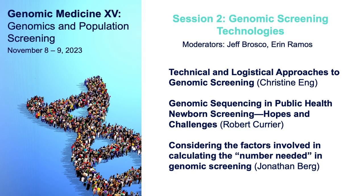So our next speaker, Bob Currier, spent more than 20 years as the chief statistician of the genetic disease screening program at the California Department of Public Health. Although the focus of this workshop we heard earlier is on adult individuals, the lessons learned from newborn screening, I think, can and should really be factored into our discussion. So we're grateful to have you here today, Bob. Thanks. Thanks for inviting me.